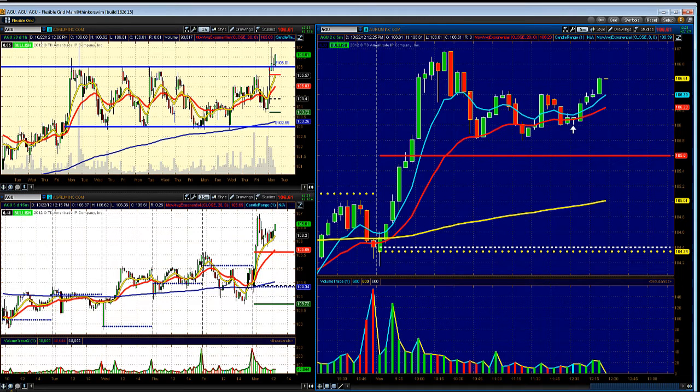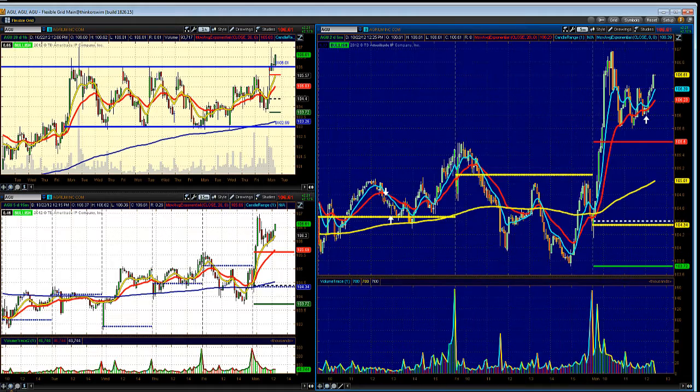And now you can see here, as long as it holds above this little range that it's trading in, as long as it can hold above 106.40 or so, prior resistance should now act as support. This stock should go back up towards the highs. What's the news out on the stock?